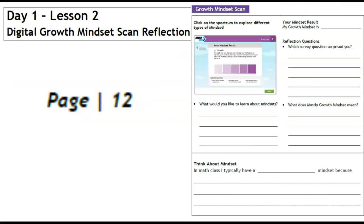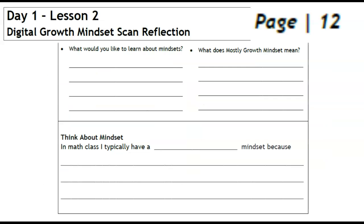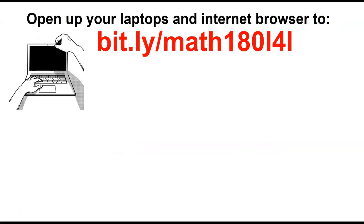So this is where we're actually going to get into the software. If you've never logged on before, they will have you do something called a growth mindset. And they'll ask you what were some survey questions that surprised you, what did you learn about your mindset, and in math class, what mindset do you typically tend to have? So just so you know, it's one of the first things you see, and you will have to fill out these responses on this page.